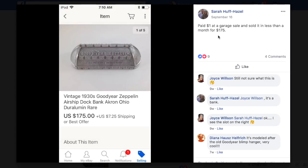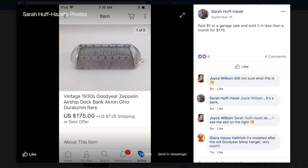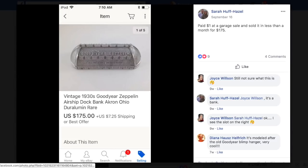So $1 at a garage sale, sold in less than a month for $175. This thing's small, easy to ship, it's not going to break, and it just looks cool. So some collector bought this, maybe they collect coin banks, or maybe they collect Goodyear stuff, or whatever this thing is. Some collector bought that.